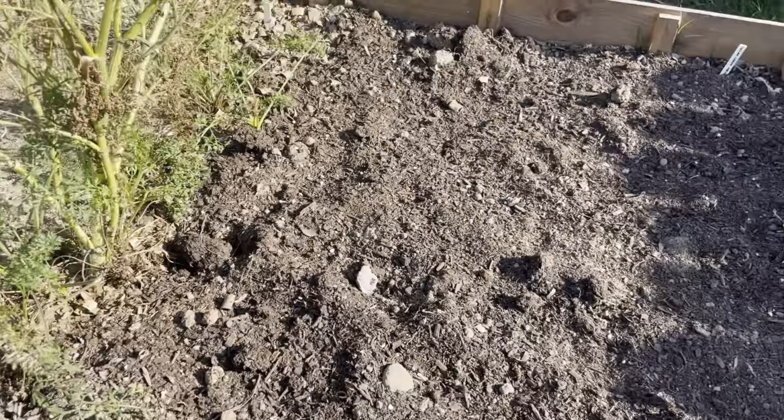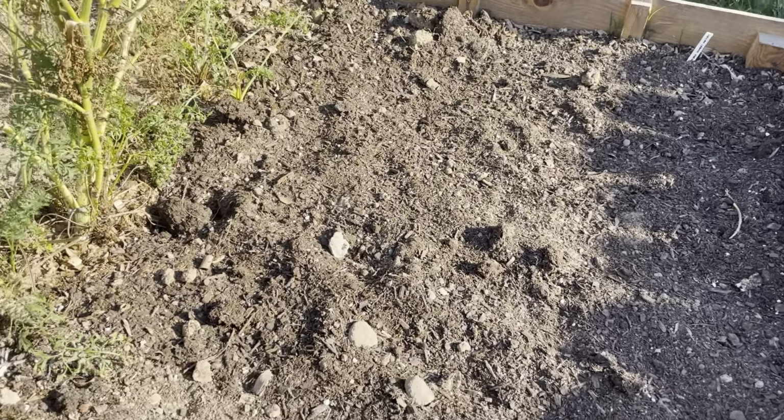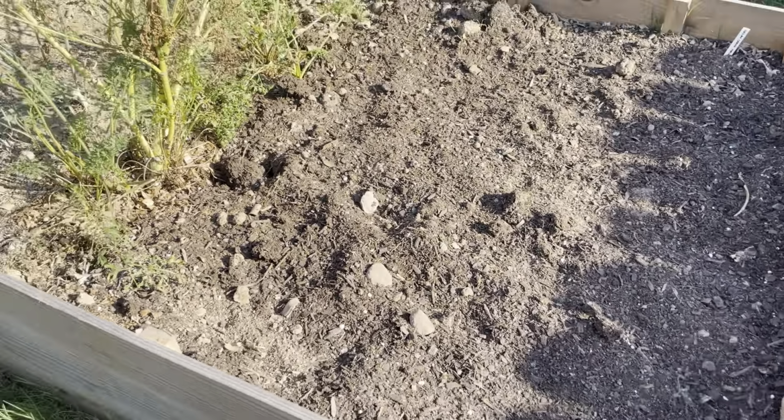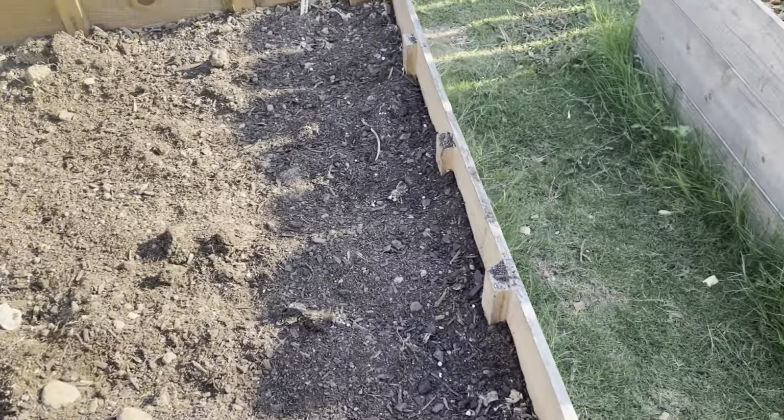It's very hard to get things to sprout with this kind of heat right now, with the exception of beans. So I'm thinking I might just do a few rows of bush beans here just to keep this soil active for the rest of the summer.